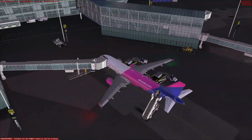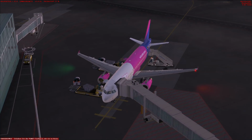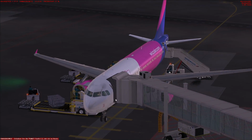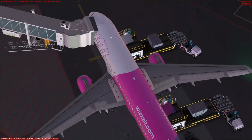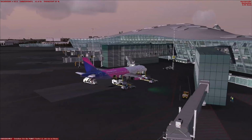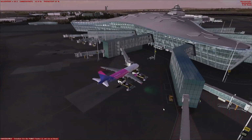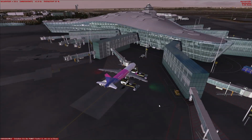So the jetway is docked, and I think it's really nice. It's really nice here, exactly at the door, and also here with this cover. It's perfectly around the aircraft. It's really nice. Yeah, and now that's also the end of our flight today from Budapest to Baku. It was a really nice flight. I liked it very much, and I hope you also liked this flight.